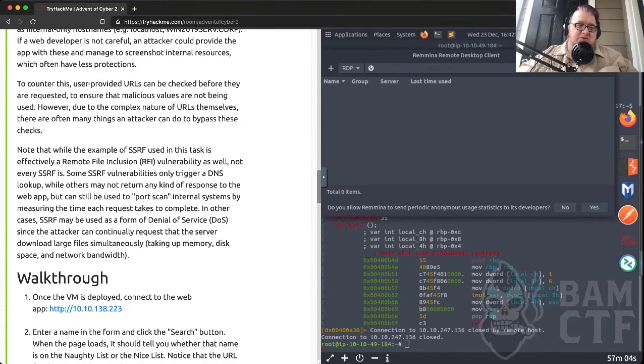To counter this, user-provided URLs can be checked before they are requested to ensure that malicious values are not being used. However, due to the complex nature of URLs themselves, there are often many things an attacker can do to bypass these checks.